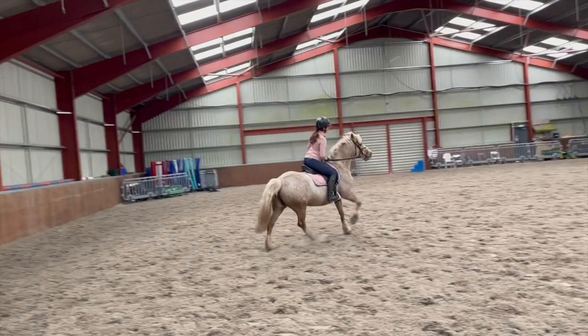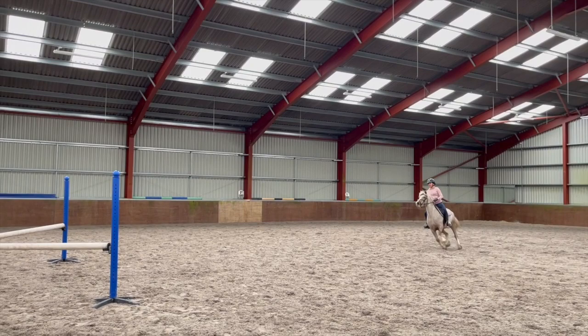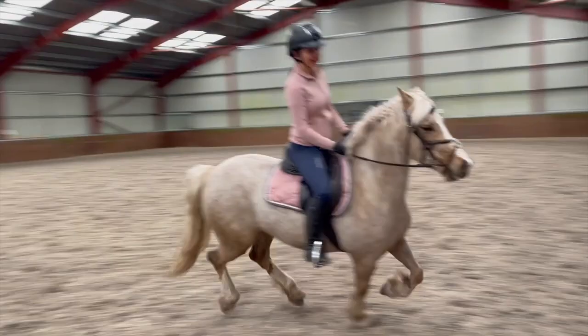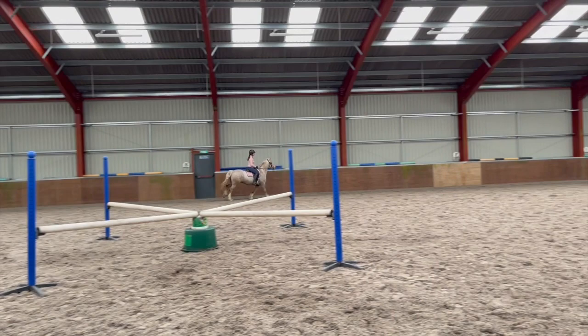Doing the middle now. Blondie's taking this all so well. She's actually doing it so good. It's going to be like Blondie versus Belle again, and Belle's going to chuck me. Go on. Oh! Unexpected. We're going to try that again. Come on, Blonde, you can do it. Oh god, I feel dizzy just turning a circle there. She's such a funny little pony.